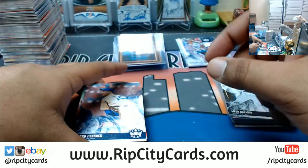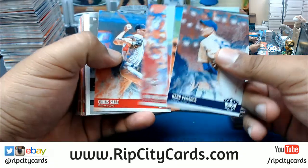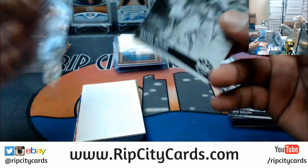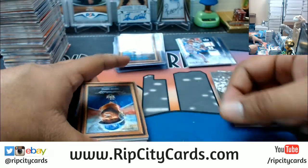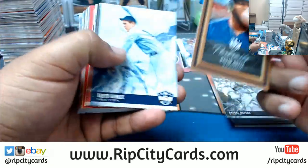Who would you give? Who would Jesus be for you in the Avengers, Tomas? Rafael Devers, Red Sox, black and white. Or maybe, ooh, how about this one? He could be Star-Lord. Because he's half God. You know what I'm saying?